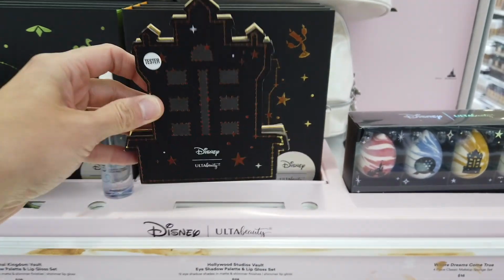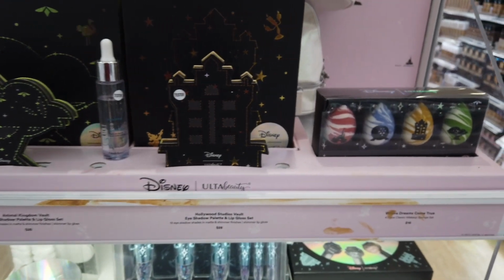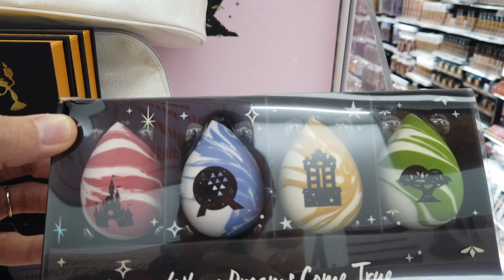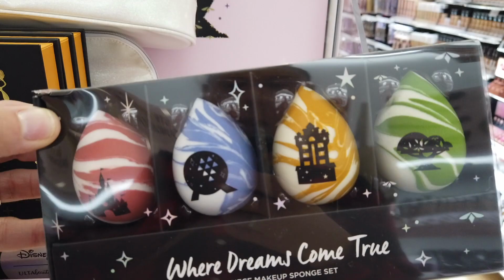Ooh, so they have the Disney collection here. Ulta Beauty did a collaboration with Disney, and they have different pieces that you can get, from eyeshadow palettes to nail polish to makeup sponges. Look at this. This is really amazing. It features all four parks in Disney World. You have Animal Kingdom, Hollywood Studios, Epcot, and of course, the Magic Kingdom.